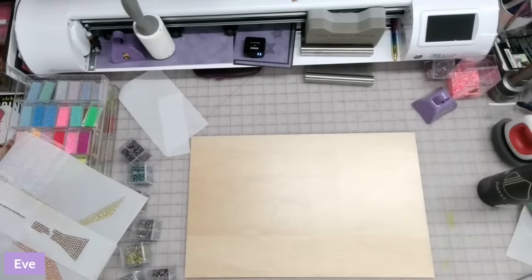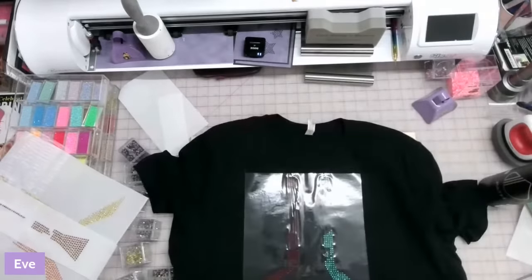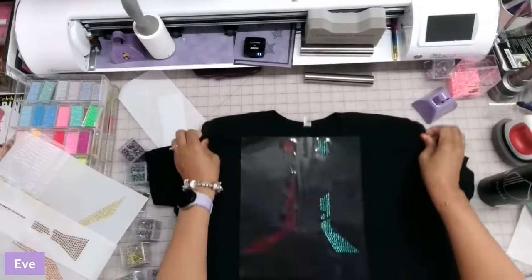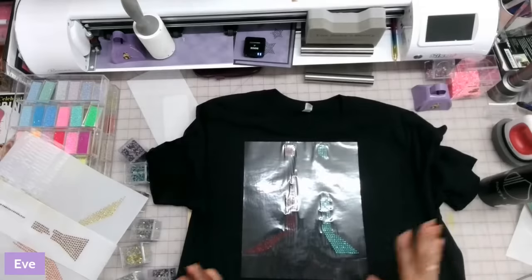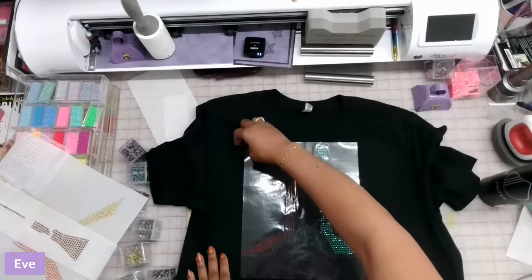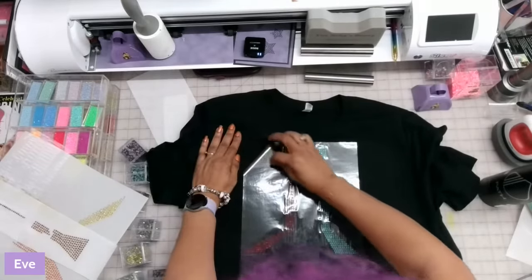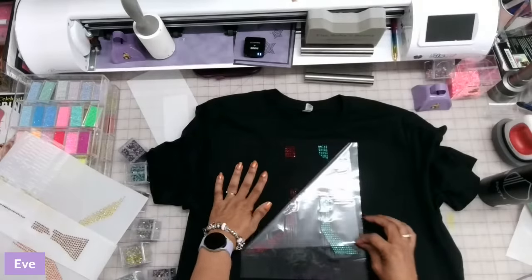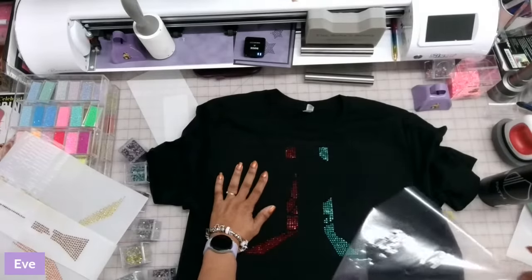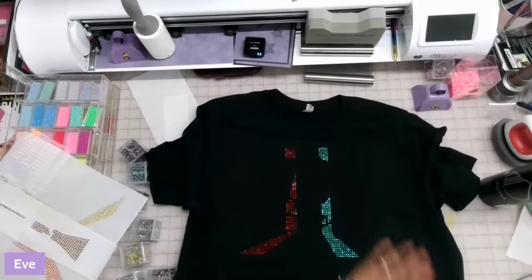All right. So 3, 2, 1, lift off. So here is layer one. And the colors that I used right here. Stones fell off while you was... I'm telling you. So, and I was going to mention that as well. When you are, it's more than just your pre-pressing as well. So this is light Siam and green zircon. Okay. Light Siam and green zircon.